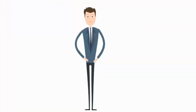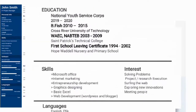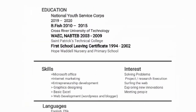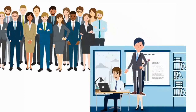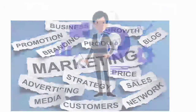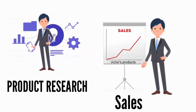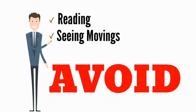6. Hobbies and interests. If you feel your CV is not strong enough, you can boost your document by inserting a hobbies and interests section at the end. This can help to show how well you fit into the company or the industry. For example, if you're applying for a marketing job, why not include that you have a big interest in product research and sales? Be careful though. Avoid listing hobbies that don't add value to your CV, like reading.